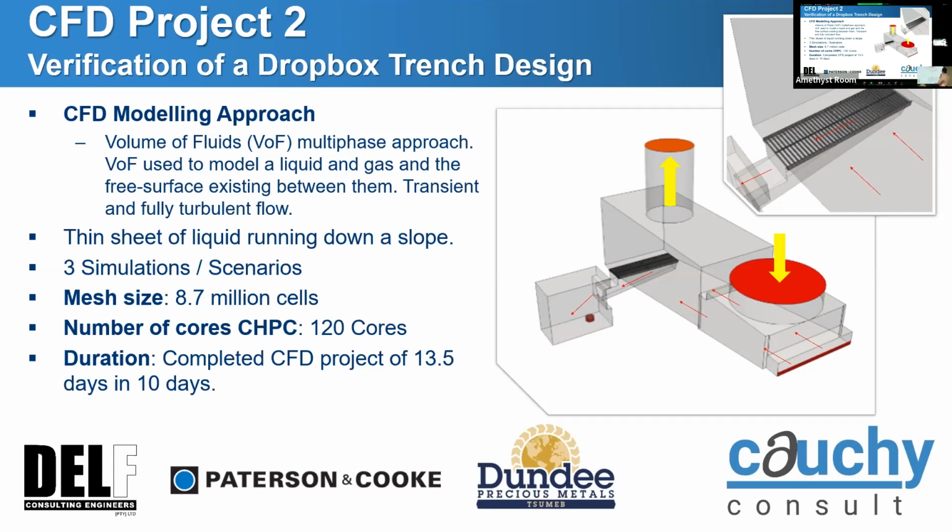And this whole Dropbox concept comes down to there being a hot gas with particles entering the system that needs to be removed, because they must minimize the amount of particles actually exiting through that outlet. Usually the particles drop out and fall on this floor, but then they have to take some time and open up the system to remove them. So now they want to remove them using a thin film of liquid or water flowing down here, transporting it into this trench and into the sump. But they needed to validate and verify that the system actually performs as intended.